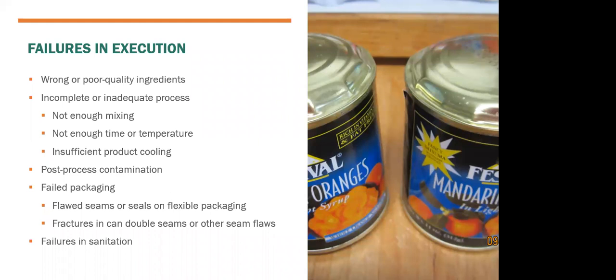Failed packaging. The picture here illustrates what's probably a hydrogen swell. The acid from the oranges and the packing syrup has attacked the metal on the can, and you're getting hydrogen. Spectacular looking cans. Usually if it goes far enough, one of the seams ruptures, and now you've got quality that the retailers don't like because you've got juice and stuff all over the other products.